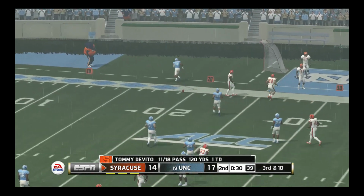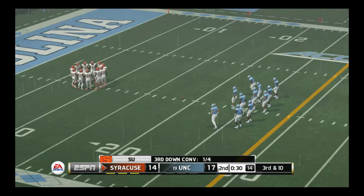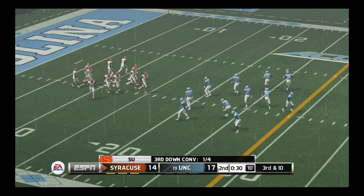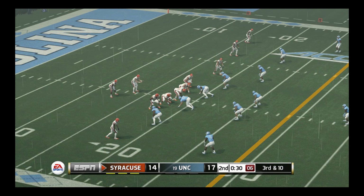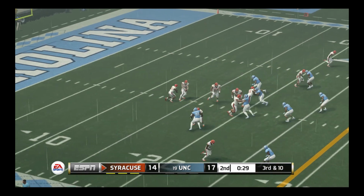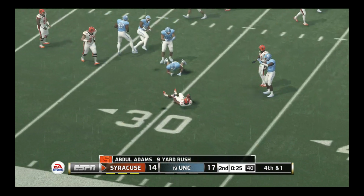Quick strike, and he drops it. From their own 19-yard line, it's third down. They'll line up with five wide receivers. They'll bring him down at the 28.